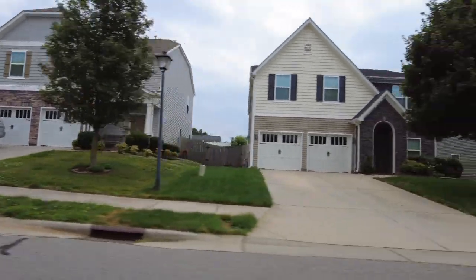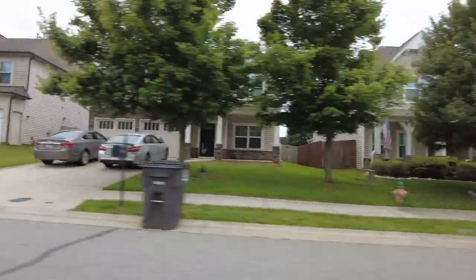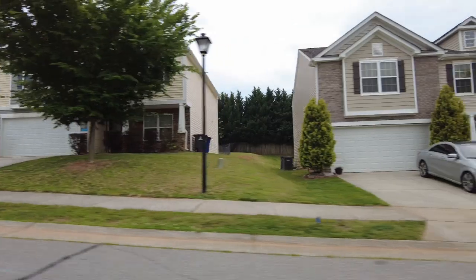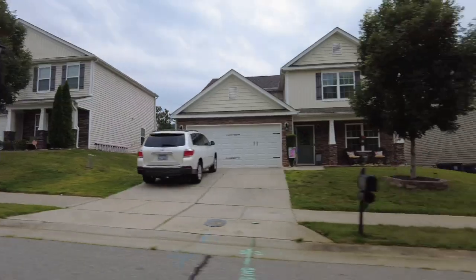Now, they started building homes inside of Beeson Park around 1998, and they kept building them up until the mid-2000s. And we're talking about homes that are going to be 1- and 2-story traditional style homes sitting on about a quarter-acre lot. And usually we're looking at 3 or 4 bedrooms, anywhere from 1,300 to about 2,400 square feet. So you're not getting extremely large homes in there. 2,300 square feet is about what they max out at.